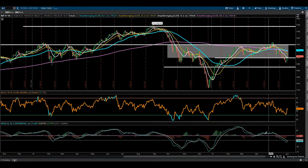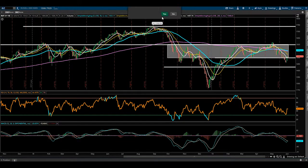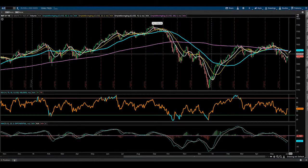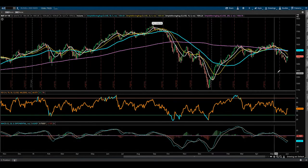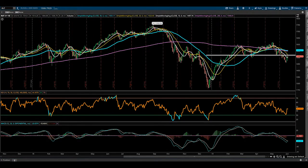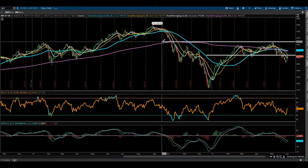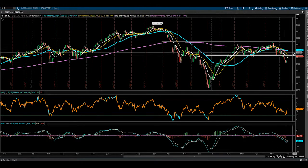Even though we have seen a nice strong bounce here over the last couple of sessions, these are still not healthy charts. Let's break down the Russell. It's still under the 50, the 200, and the 20-day moving average at the moment. It's trading right around that key 1500 level, which we have talked numerous times about here over the last few months, and it has continued to still be the weakest index.